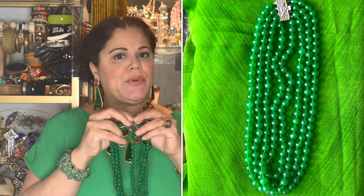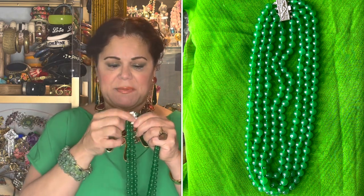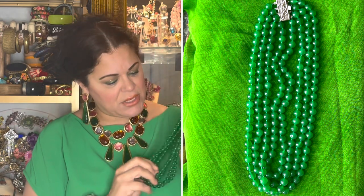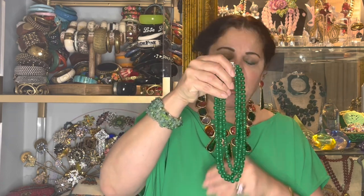This is a necklace that has these beautiful, beautiful green stones, made to look like imperial jade, but I can assure you that it's not. The clasp here is made with 925, so the clasp here is sterling, and there's four strands, and the color on this is just amazing. I think this stone is maybe made with cheap jade, and then they impregnate it with this color of this beautiful imperial jade. And I just think it's fabulous.